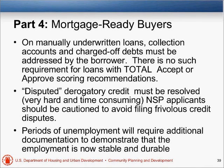Increasingly, in the past, FHA has had flexibility regarding collection accounts and charged-off accounts, and there was some ability to waive the payment of those. But in my experience, most FHA lenders now are requiring that collection accounts and charge-off accounts be settled. So it's once again good to discuss that with their loan officer as early as possible in the process, to discuss how those debts are going to be resolved if they need to be.